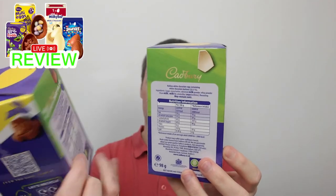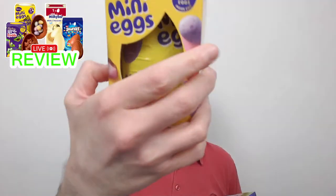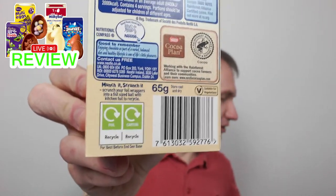The Freddo one is 96, the white buttons is 98, and these ones here, 97 for the mini egg ones. So they're all roughly about the same weight, which is pretty good actually. As I said, there are literally 2 grams in it. But if you look at this Nestle Milky Bar one, it's just 96 grams, and I think this is the whole weight, for all the chocolates and stuff on the inside as well.